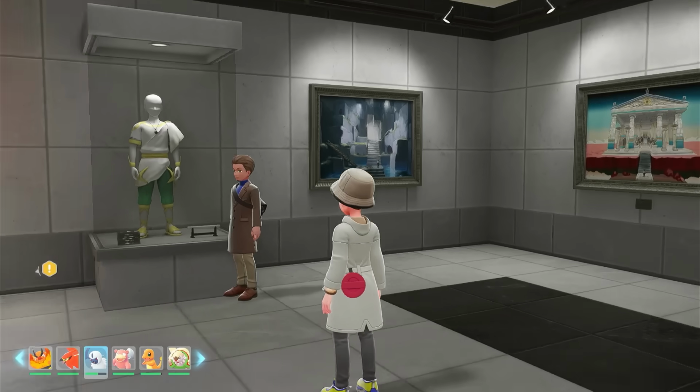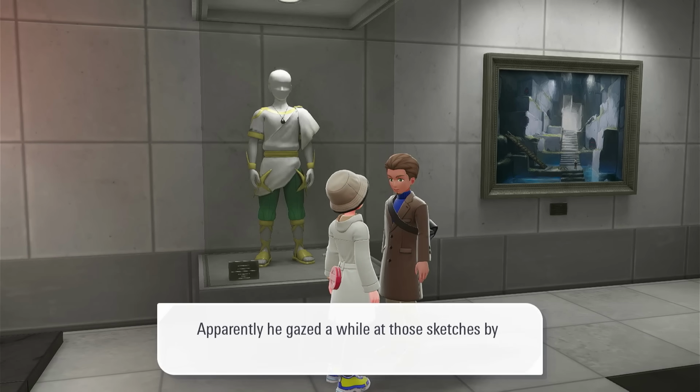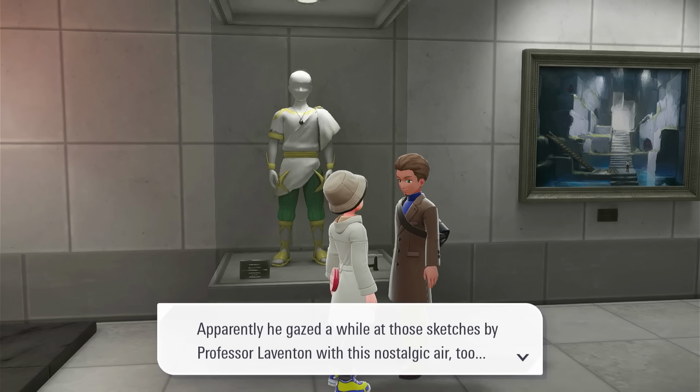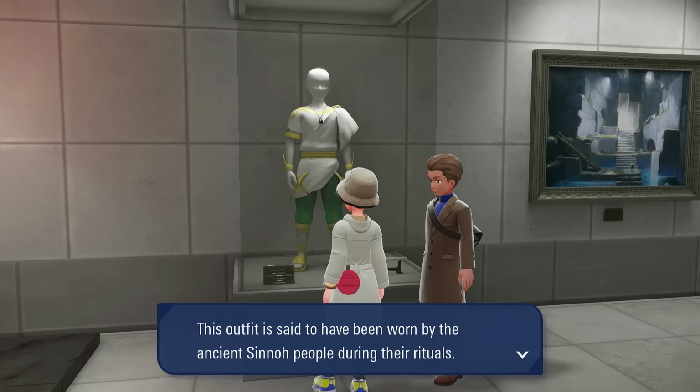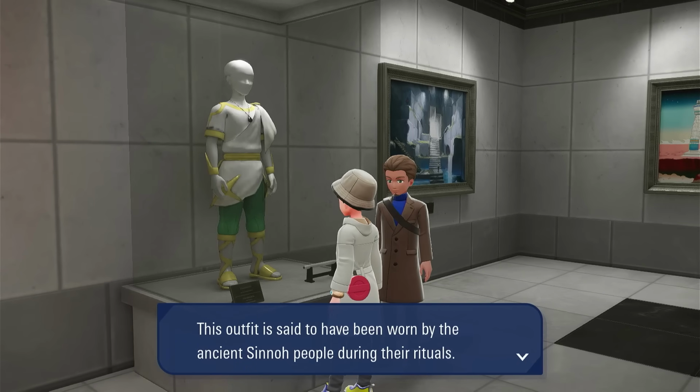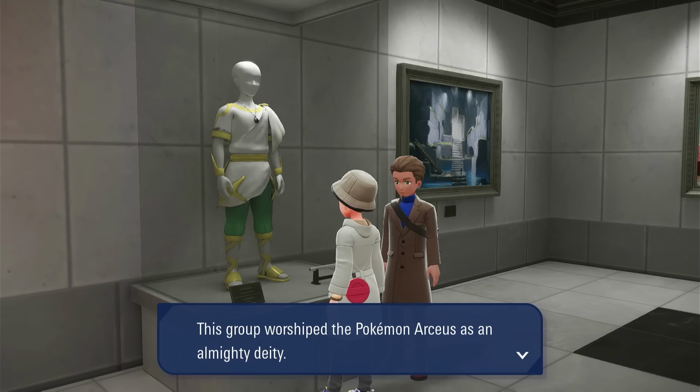But oh boy, you guys thought we were done? Nah, there's more. Okay, next up, we have, of course, this is just crazy. But what we have right here is the formal attire, the outfit worn by one of the ancient Sinnoh people during their rituals, which is not true. We all know who this belongs to. Of course, this is the outfit worn by, well, I guess Volo when he went full-on evil megalomaniac, right? When he tries to attack us and all that. That's essentially what we're looking at right here. So, yeah, this is the outfit he wore.